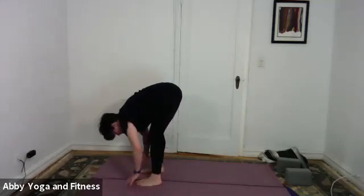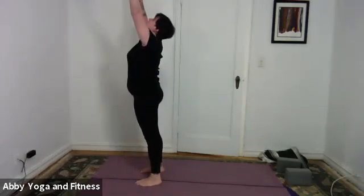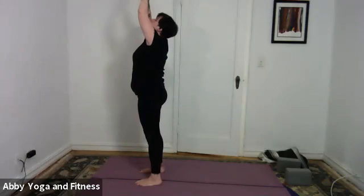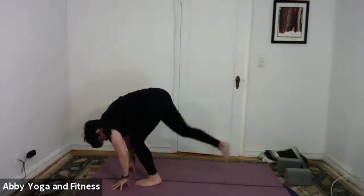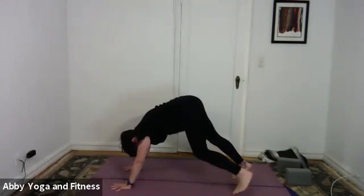Exhale, release. Inhale, sweep the arms all the way out and up. And exhale, arms by your side. Inhale, lift arms out and up. Exhale, swan dive over the legs. Inhale, step the right foot back. And exhale to downward facing dog.